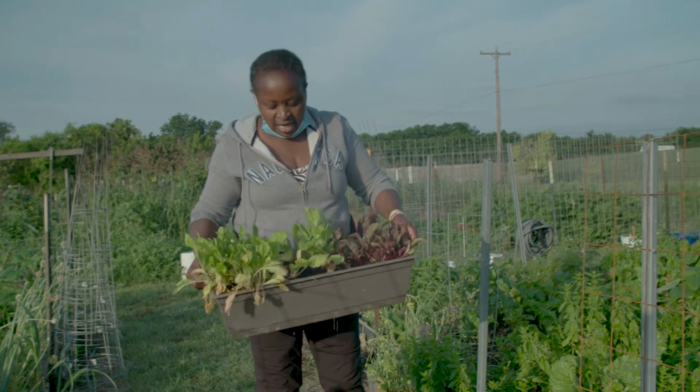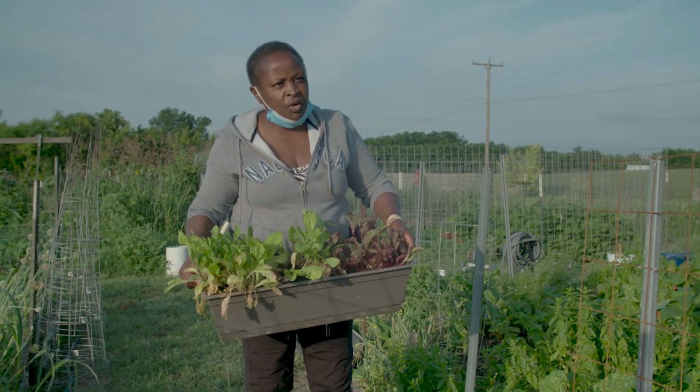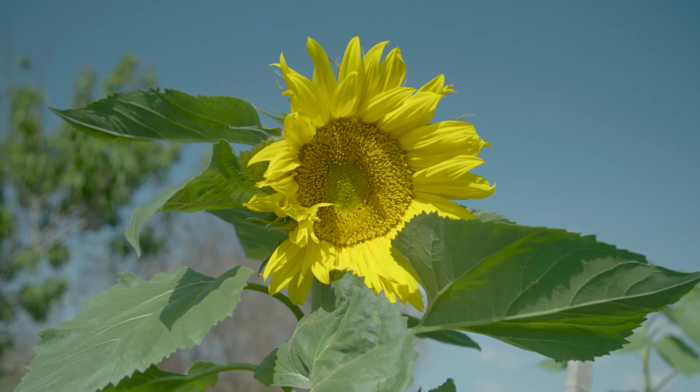And when somebody comes back and says, oh, those were the best vegetables I've had in a long time, it feels good to know that I used my hands to work on the piece of land and to grow those vegetables. And here we are. Very rewarding.